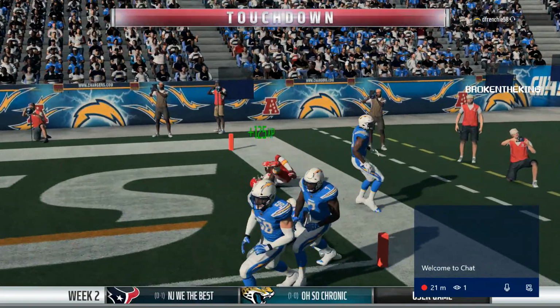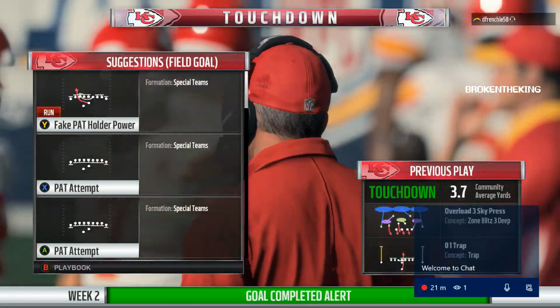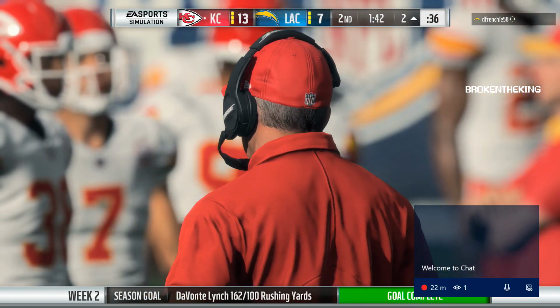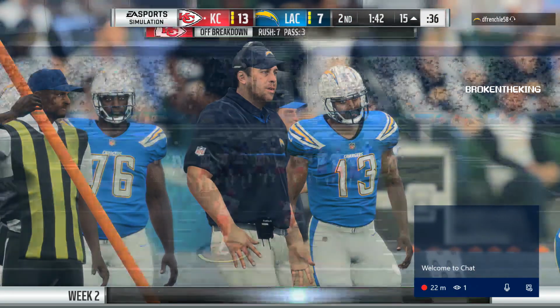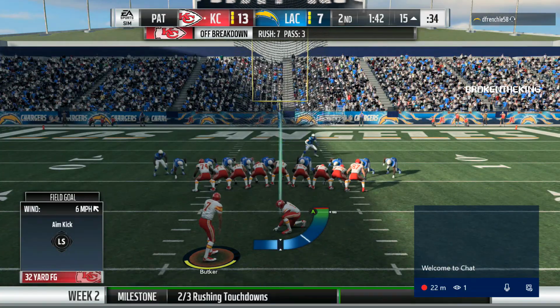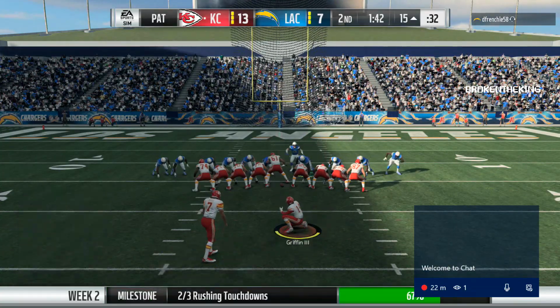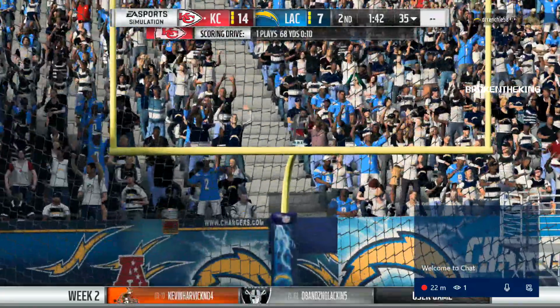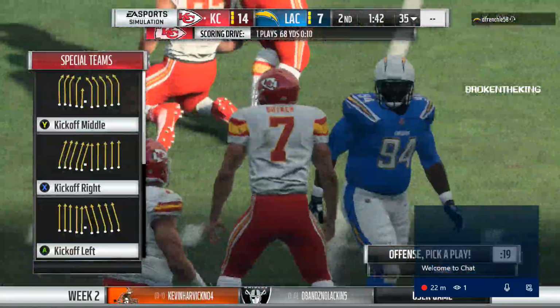And all the way in for a Kansas City touchdown. A big play there. With 2 touchdowns on the season, both in this game. And the Chiefs have taken the lead. And he's got it. It's now a 14-7 ball game.